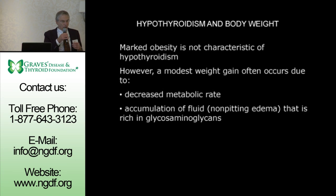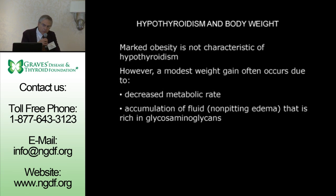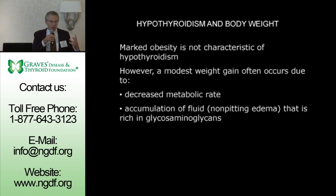I don't know if you've ever been to the doctor and he'll press on your lower leg. Why would he be pressing? He's looking for pitting edema. He's looking for swelling that he can put a dent into, and that's called pitting edema. But the peculiar thing about the swelling that you get in hypothyroidism is that it does not pit, which often leads doctors to miss the problem. You feel swollen, you look swollen, but when he goes to find pitting edema, he won't find it because he's pressing on a sponge that comes right back.